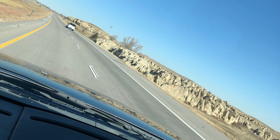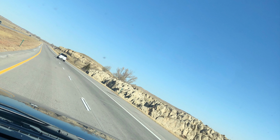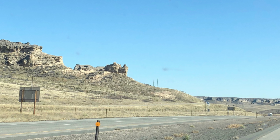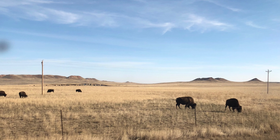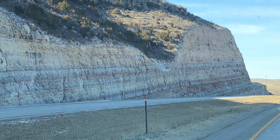He had an antelope tag and a mule deer tag, so man, driving in, beautiful country. Just absolutely gorgeous country. Coming into Wyoming, these are some pictures on the way up. Saw some bison and just some beautiful rock formations. And the drive was lovely, 21 hours. But we finally made it there.